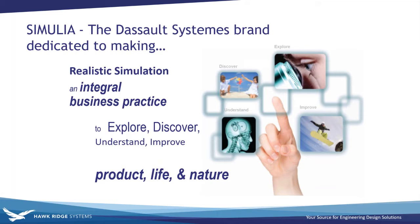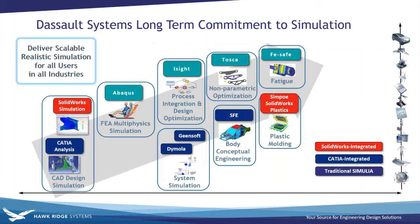Usually when I give this presentation, I mention the living heart. Today I have the good fortune that we're actually going to introduce you to the living heart, because this is the pinnacle of being able to use what I consider finite element analysis to show life and nature simulated on a screen. So for me, I'm pretty fascinated by it.